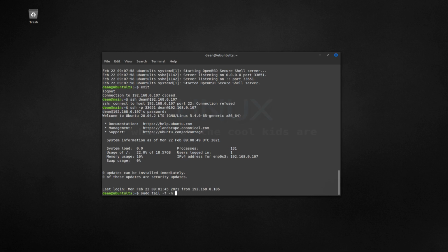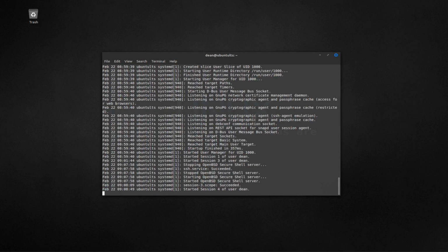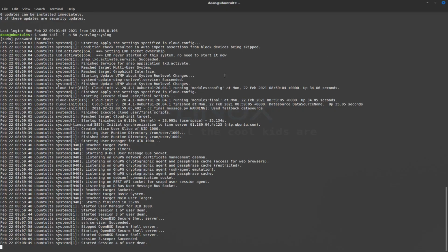How many lines must appear on the screen initially? Let's say 50 lines. And what is the name of the file? That is /var/log/syslog. It's going to ask us for our password, and there, those are the last 50 lines. It's gone off the screen there, but those are the last 50 lines of our system log.